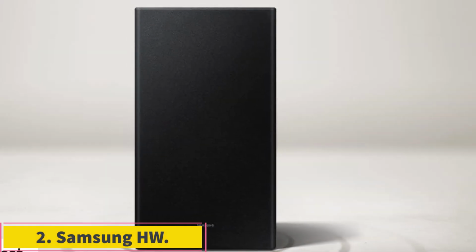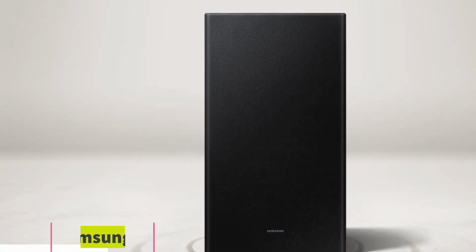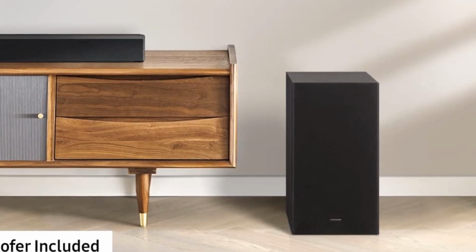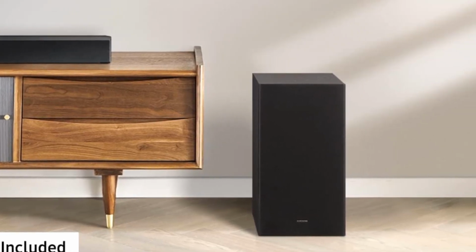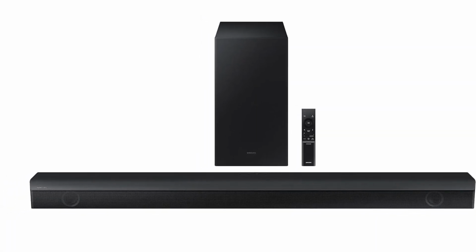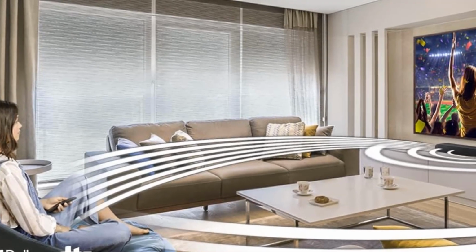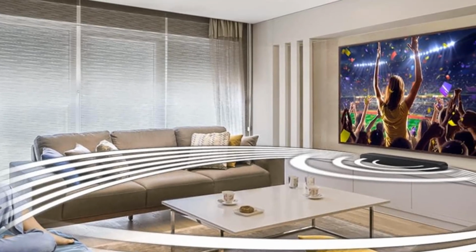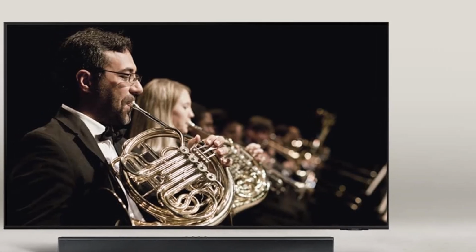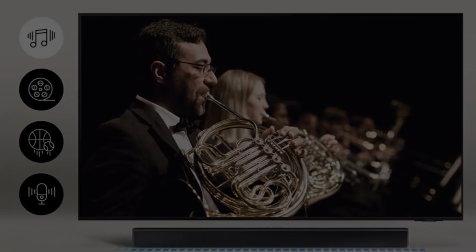Number 2. Samsung HW. If you don't have space for satellite speakers in your living room, check out the Samsung HW-B650. This soundbar has a dedicated subwoofer to improve its bass reproduction, but it's optional to add on satellites, making it a much better fit for smaller rooms. This 3.1 bar has a simple design similar to other models like the Samsung HW-B550, though it comes with an added center channel to improve vocal clarity in your favorite movies and TV shows. It's well built, and customization tools like a graphic EQ are on hand to switch up its sound.